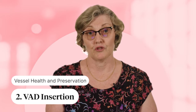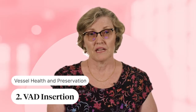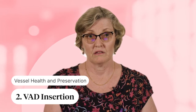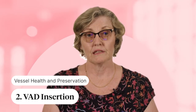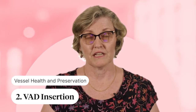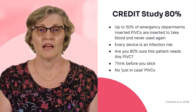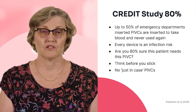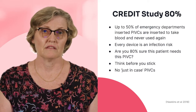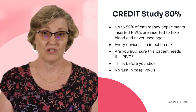The next quadrant is vascular access device insertion. So I'm asking you today, before you insert a PIVC, stop and think. Does the patient really need this line? Every time the skin is broken, the patient's at risk. This is quite interesting. The CREDIT study was done in an emergency department in Australia. And this was a study done based on the research that up to 50% of emergency department inserted IVs are inserted to take blood and never used again.